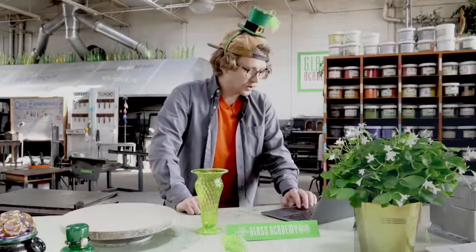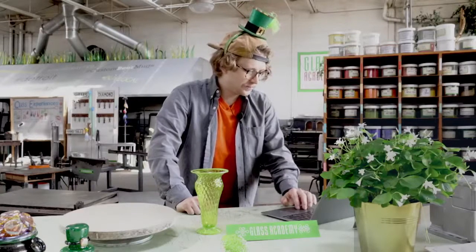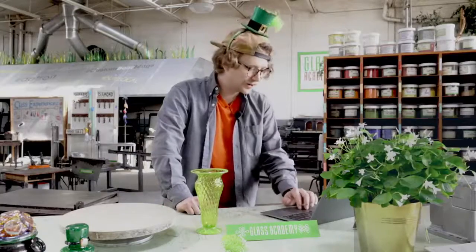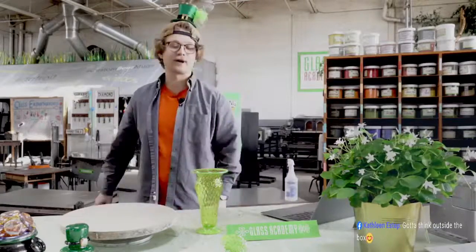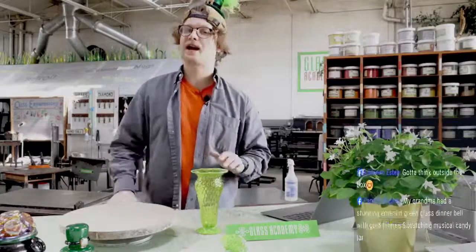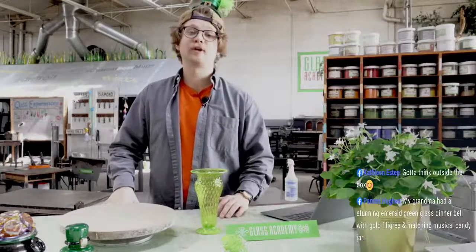Shamrock's looking pretty good. Thanks, Glass Academy. All right. Leprechaun might be visiting Sue's house. Uh-oh. And we may make more leprechauns. We definitely may be. You're going to have to stay tuned for what comes down the line. We've got a lot on our plates right now, and a lot of really cool things coming up.